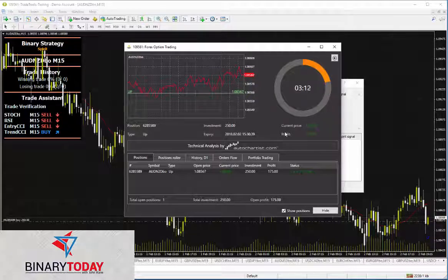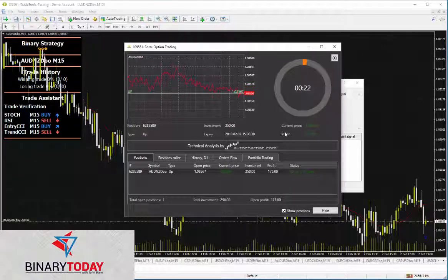So here we are with a few minutes left. Looks like we're going to get another win, and I'm going to wrap this up with 3 straight wins, $250 each, which is a very nice profit and a very nice afternoon. This is exactly what I want from my binary option signals, and this is why I recommend binary strategy to all of my readers.